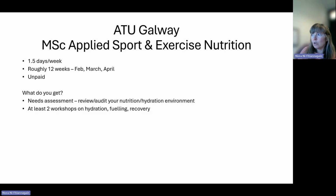You get at least 2 workshops on hydration, fueling, and recovery. So students have met these competencies, they've run these workshops already, and so they should be decent. It's not their first time doing it. So they could certainly do more workshops, but to meet their learning outcomes, they need to do at least 2 workshops. So think about junior athletes, academy athletes, age grade, or the wider squad, new athletes entering the squads that you just don't have time to work with. Maybe your placement student could do that.